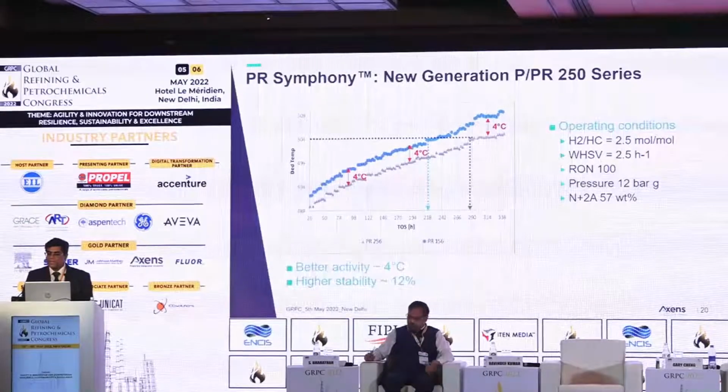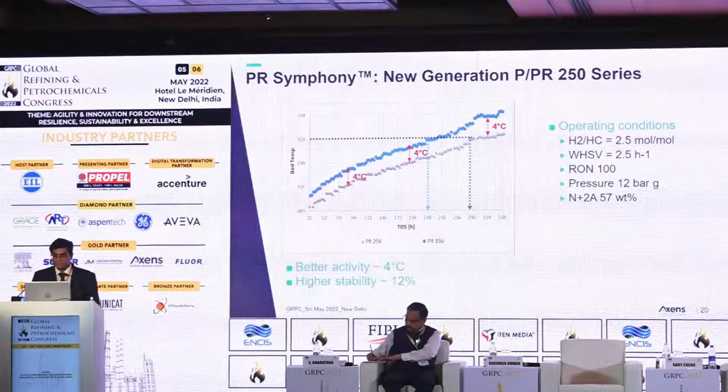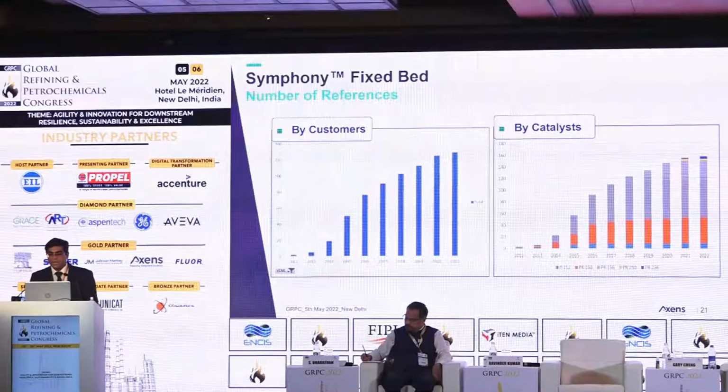So these are the pilot test results of IFPEN for the new generation 250 series. Here is the comparison of PR156 and the new PR256 that indicates a better activity by around 4 degrees Celsius and higher stability by around 12%. As of date, we have a number of references for Symphony fixed bed catalysts: more than 120 by customers and more than 150 by catalysts.